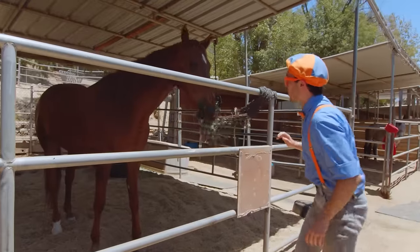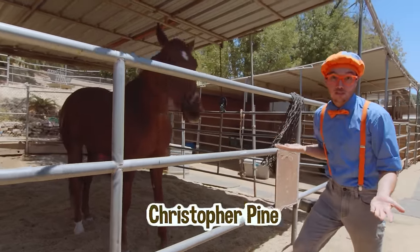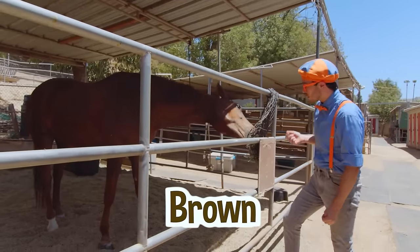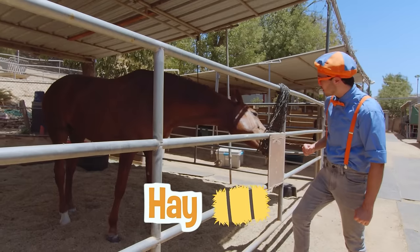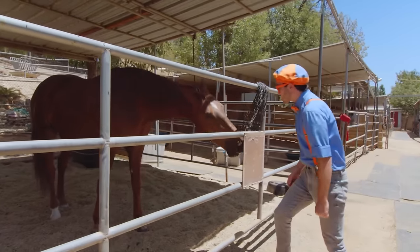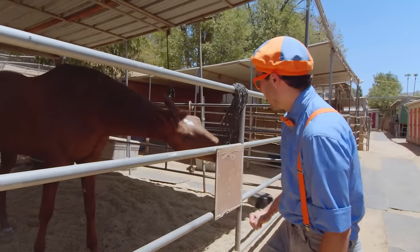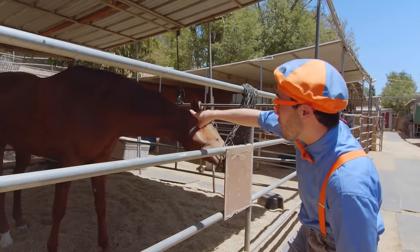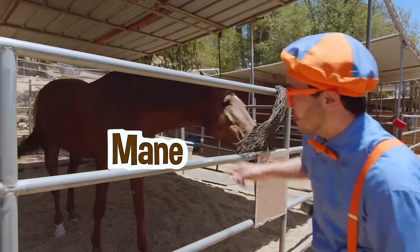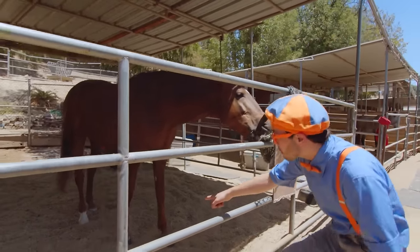Whoa, this horse is so big and so beautiful. Yeah, the color brown. And he's just eating some hay. Hello. That's what horses eat. They eat lots of hay. And look. This big horse has a mane just like Jasper and a tail just like Jasper. And some really big feet.